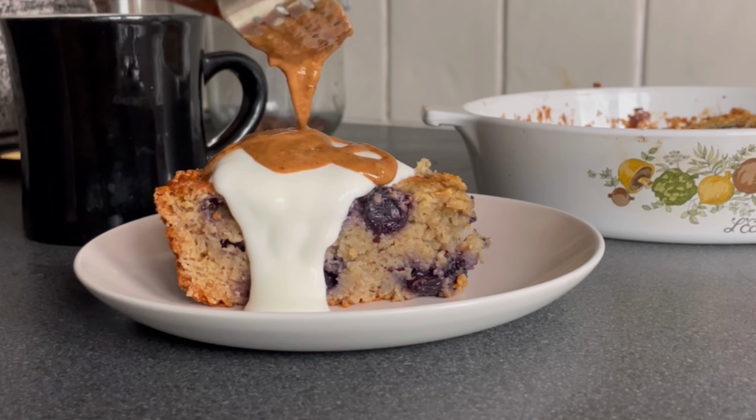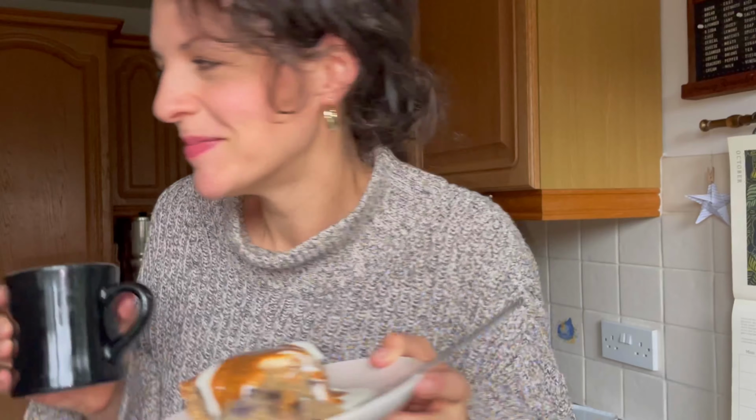I just toss it in the toaster. I've loaded it up with Greek yogurt and nut butter. I'm gonna eat this and drink my coffee while I get everyone out the house. But here is how I prepped it ahead at the weekend, and you can find the recipe on the blog linked below.